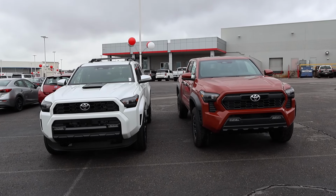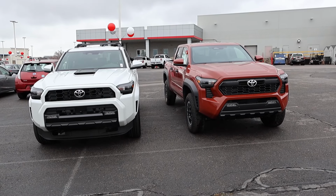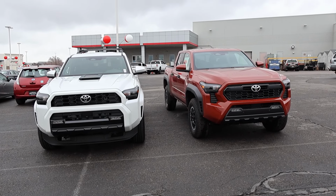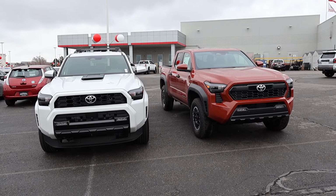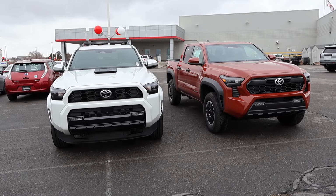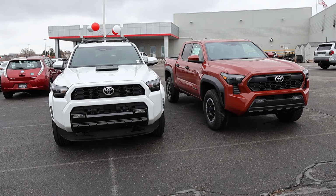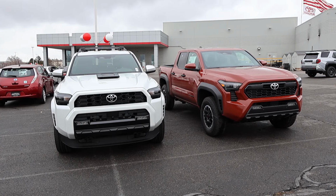Anyways, after doing this, you can see that the Tacoma does have just more capabilities as a truck, more payload, more space in the bed, but it's worse as a passenger car, right? Inferior materials, and it has less space in the cabin overall compared to the 4Runner. So the 4Runner really is just more lux, less truck, and that's more truck and less lux, but they are very similar, way more than we had the previous gen.